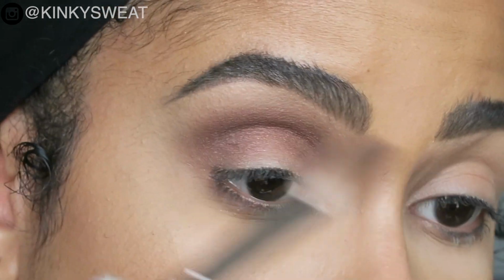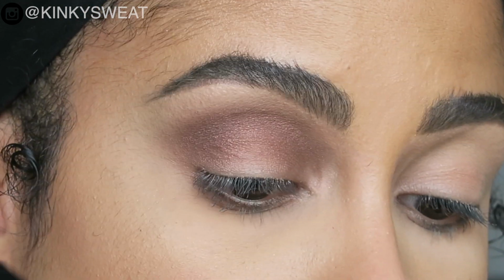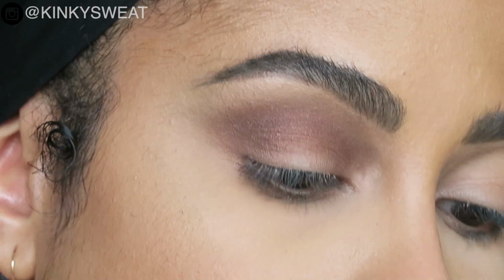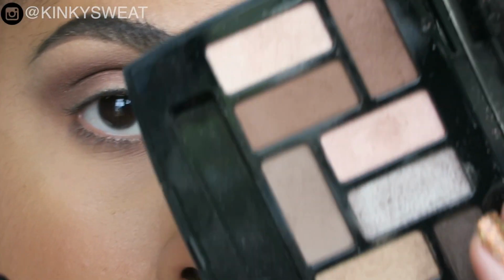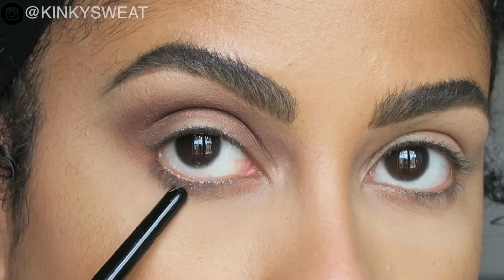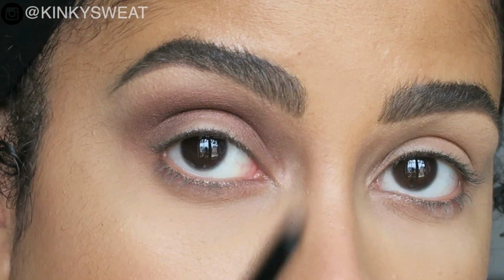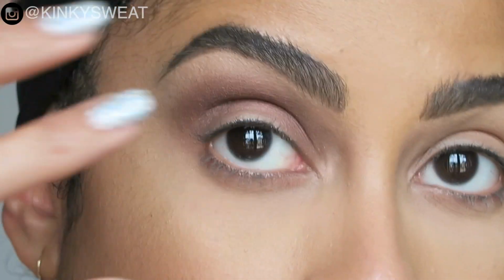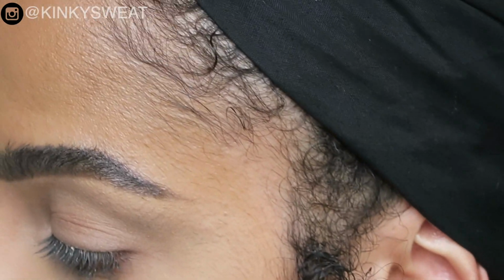So that's another look you can do altogether. Just use this shadow and apply it all over the eyes. I think that would be quite beautiful. You know what? That's what I'm gonna do. Originally, I was gonna apply this to the lid, but I think I'll reserve that for the inner third. We'll still swatch the shade after this look, so if you are interested to see how it appears on its own on a wider surface area, then you'll have the opportunity.